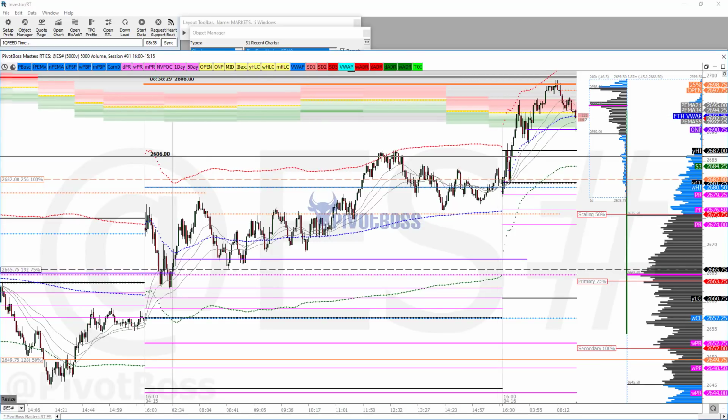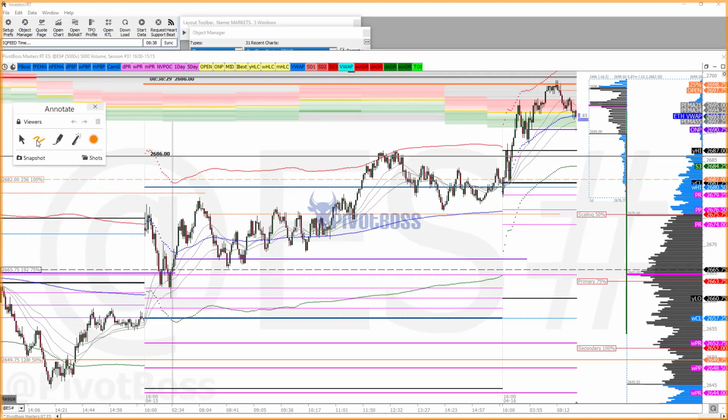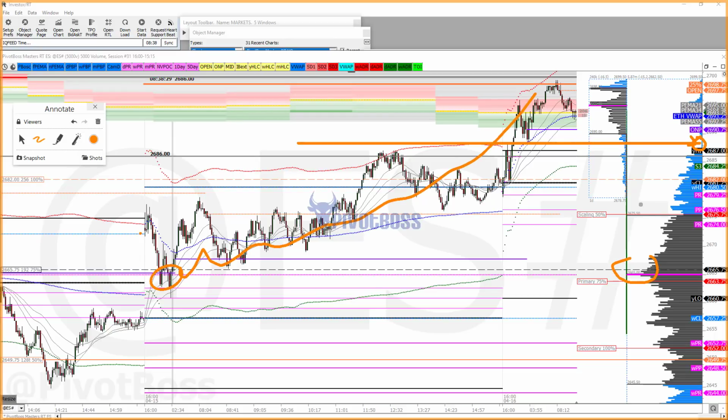So if we take a look here, let's bring this over here. Right here, that's a big hole in a 5-day profile. It took VPOC bid, gapped above it, held it, and then took off here. And now it's really run through that zone, which was defended here. So again, if that were to be retested, that's an opportunity to return back toward 2,700.